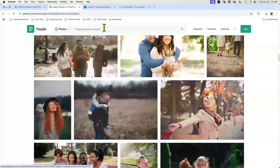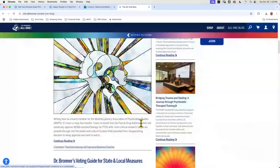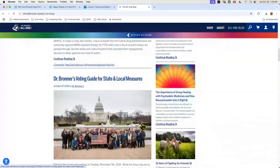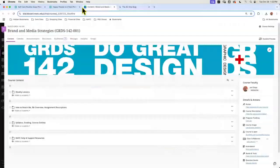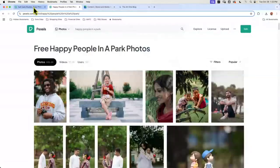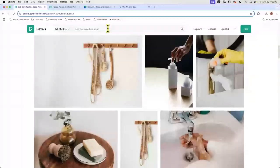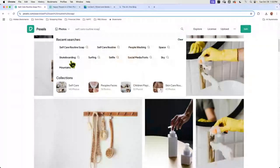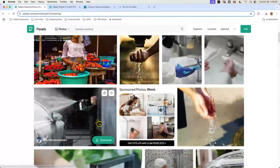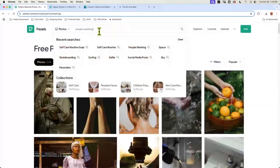If you look at Dr. Bronner's, or click around their blogs and see what imagery they use, they are about people. So that's what we want to have happening. And it took me a while. Sometimes I get frustrated with the image searches, but in the end, I usually find what I want. And a lot of it too, when you do these, look here. These are recent searches, but sometimes it will pop up with something, and you'll be like, oh yeah, people washing. I think that's where I started, and it was really bad, too general. And then, people washing, and you can put in their face.